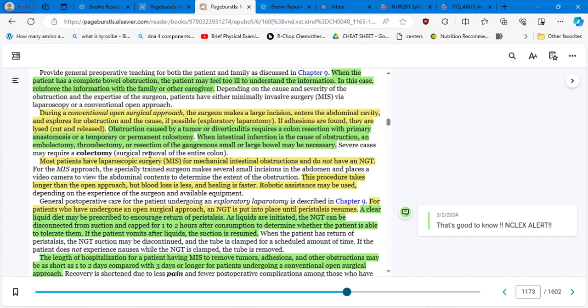When intestinal infarction is the cause of obstruction, an embolectomy, thrombectomy, or resection of the gangrenous small or large bowel may be necessary. Most patients have laparoscopic surgery. This is another type of surgery, laparoscopic, for mechanical intestinal obstruction, and they do not have the NG tube. That's logical, right? If they are having a laparotomy, they don't need to block the intake of food because the patient is going to have a laparotomy, no NG tube. This procedure takes longer than the open approach, but blood loss is less and healing is faster.